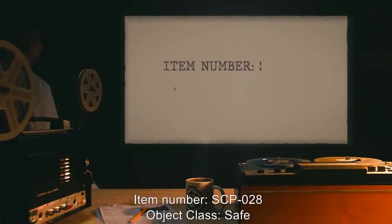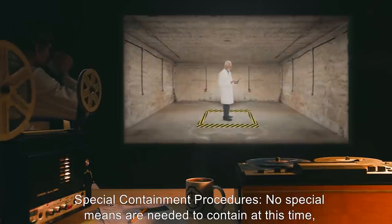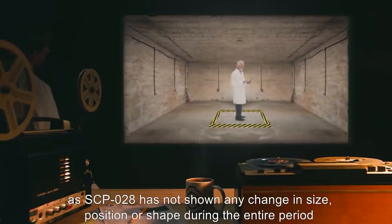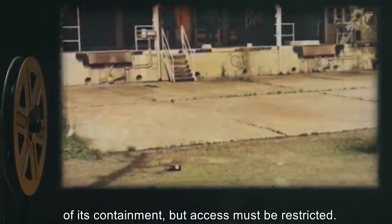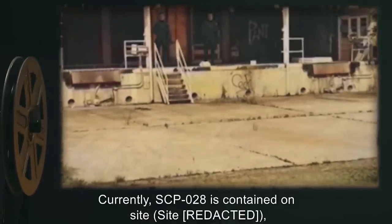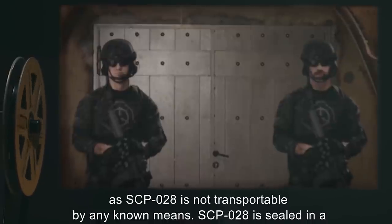Item number SCP-028. Object class, safe. Special containment procedures. No special means are needed to contain at this time, as SCP-028 has not shown any change in size, position, or shape during the entire period of its containment, but access must be restricted. Currently, SCP-028 is contained on-site, as SCP-028 is not transportable by any known means.